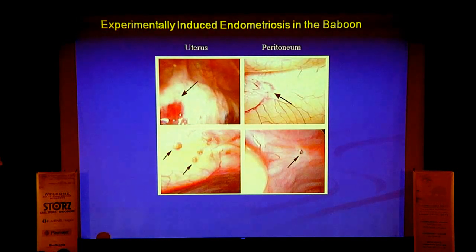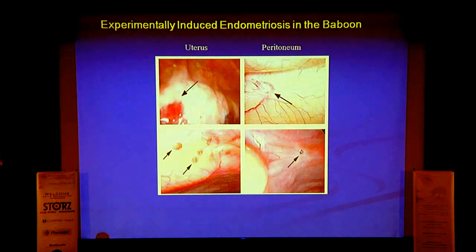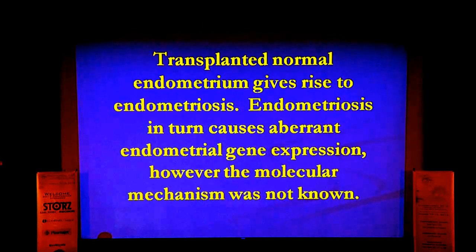In baboons, some work we did in collaboration with Ozgur Guzeloglu-Kayisli, again, we can transplant endometrium into the peritoneal cavity, get lesions that look just like human endometriosis. And you follow the expression of this HOXA10 gene, and it goes down. It takes a while. This is months. It took about a year before we saw a significant drop. But of course, most of our patients have probably had endometriosis for years before we diagnose it. But it looks like endometriosis is having an effect on the endometrium. You don't have to have a genetic abnormality or abnormal endometrium to have an effect. So transplantation of even normal endometrium gives rise to endometriosis, and that in turn affects gene expression in the uterus.